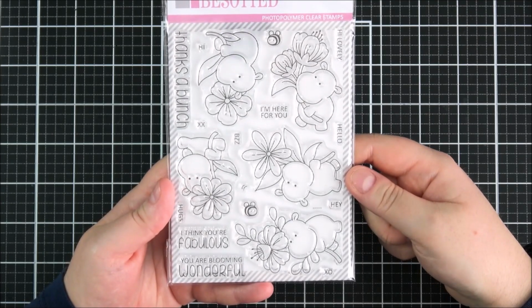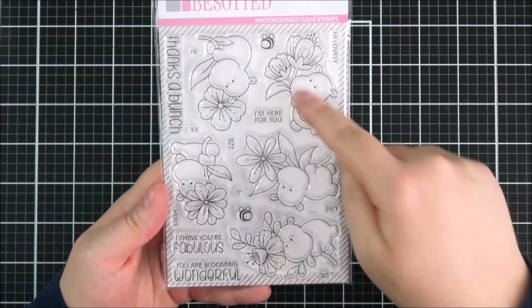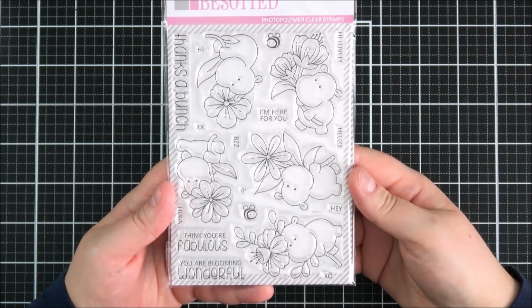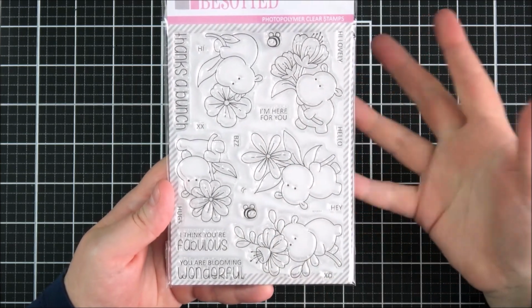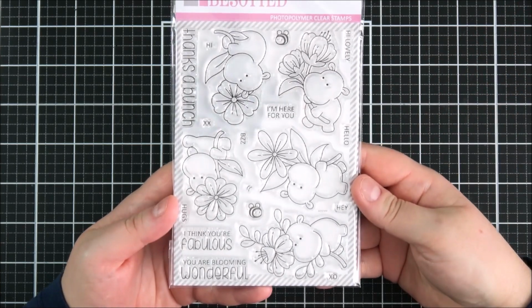And some fun sentiments again, things like "thanks a bunch," "I think you're fabulous," "you are blooming wonderful," and you get all of the little extra sentiments as well that work so well with lots of different sets. I do like that Clearly Besotted do make use of all of the little spaces and add in lots of different extra sentiments and little images and things like that as well. So really fun set.